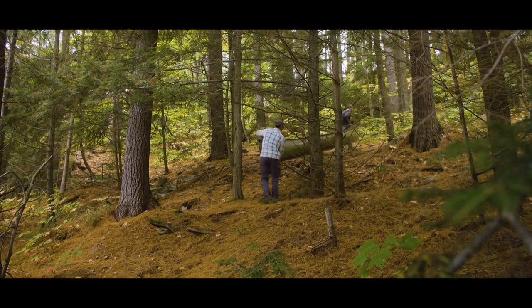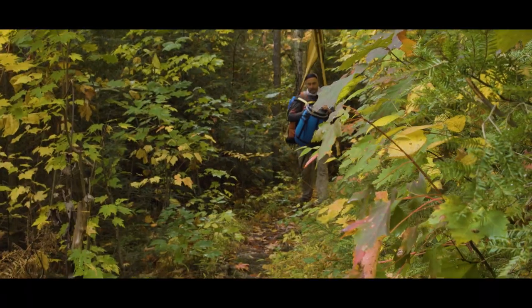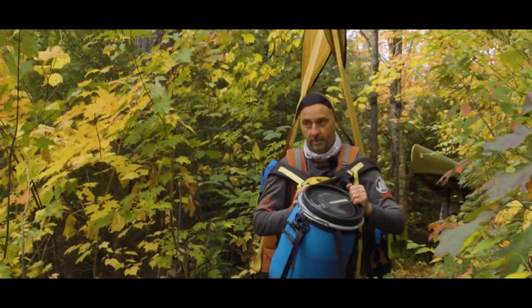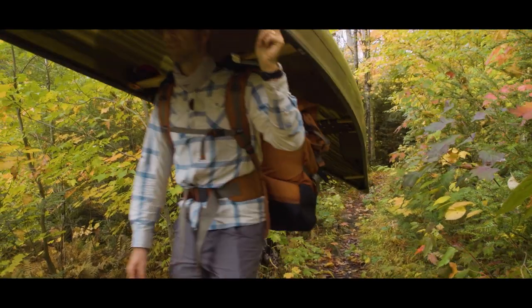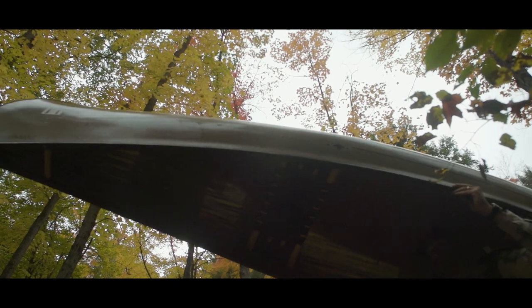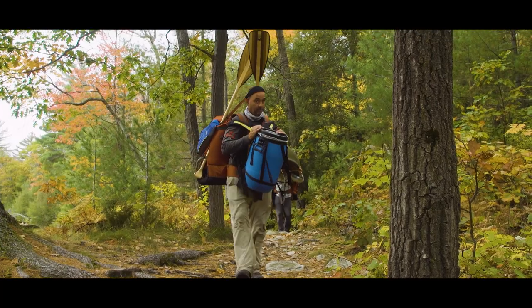Is that it? Oh yeah, that's it. This is the trail here. Sweet. So we're back on the trail. We're pretty spoiled using super lightweight canoes on this trip. It wasn't that long ago that in order to do this trip, people would have to use beast canoes, canoes that were at least twice the weight of these. So it's hard to complain. Even though it's still a lot of work, it's hard to complain.